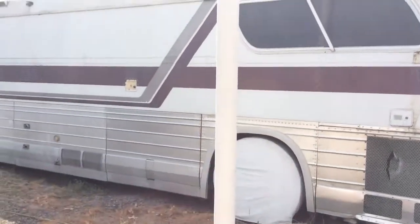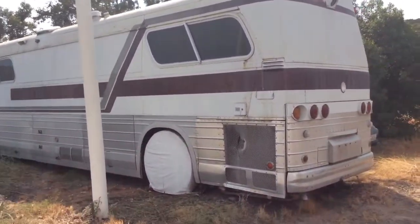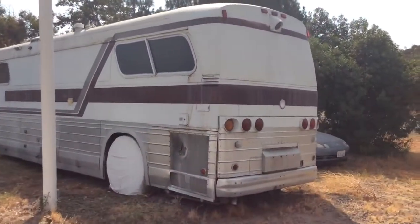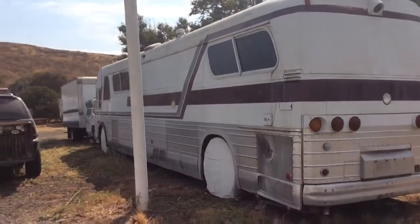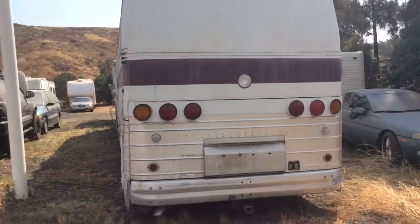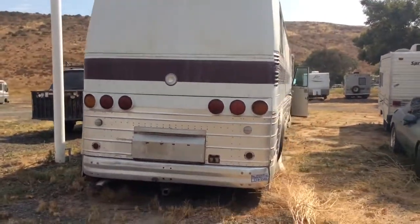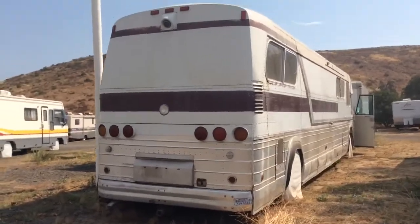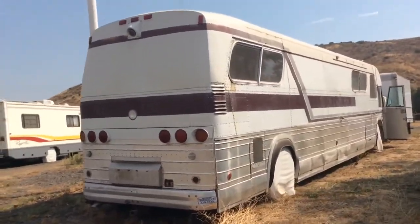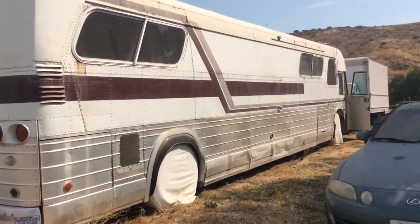It breaks my heart because I love this thing. The man I bought it from, I tell you, he was a great old man. God rest his soul. He got cancer and he passed away. And right before he passed away, he wanted to take his wife on one last honeymoon, and he put it on the market, and that's how I found it. He'd only put 20,000 miles on it. He did a trip to New York and a trip to Las Vegas in it, and then I got it.